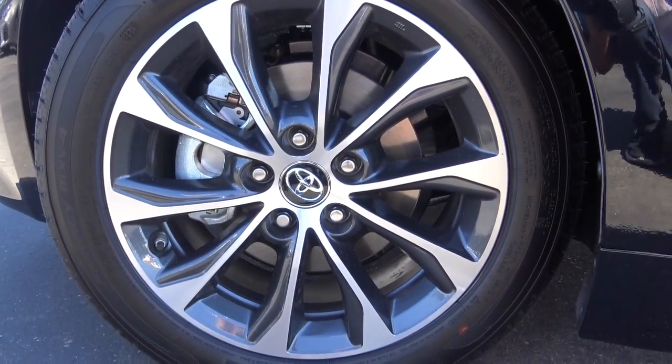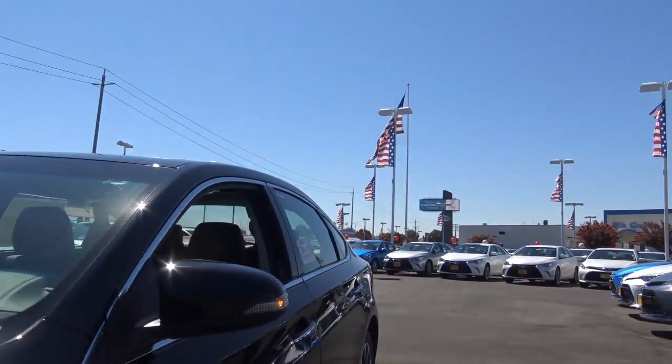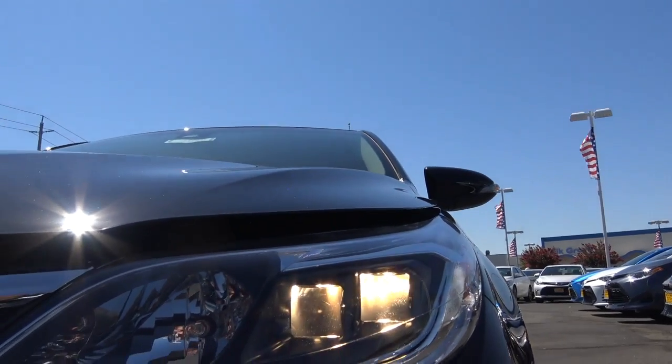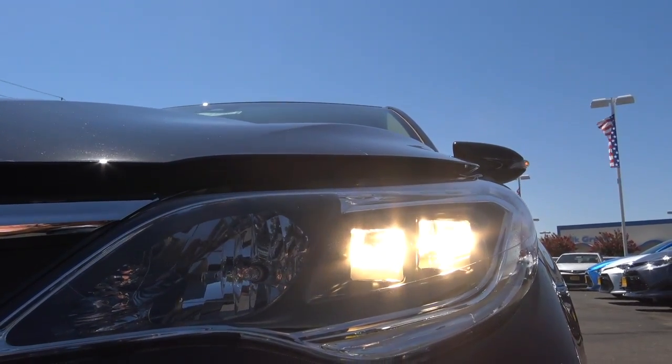17-inch alloy wheels. Decent looking design there. And up front you will find your halogen projector beam headlights. You can also go for LED daytime running lights as well as LED headlights.